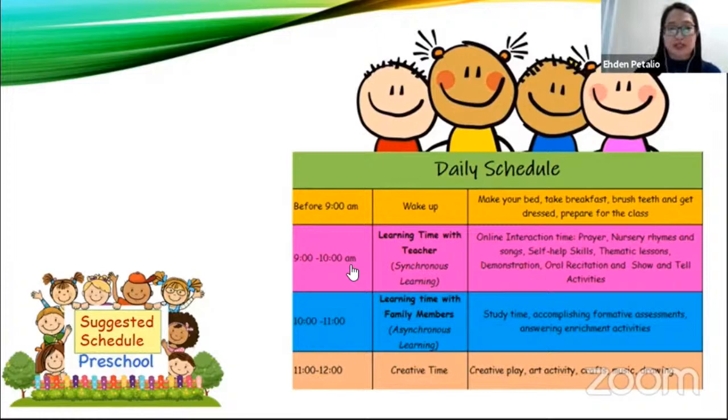So our teachers had only our vacation last week. And we really devote our time in preparing and making our learning management system ready for the opening of classes on August 24. So this one is already embedded in our schedule. So though you can have it as, this is just a suggested schedule. So before 9 a.m., it is suggested that a child wake up already, make your bed, take breakfast, brush teeth, and get dressed, prepare for the class.